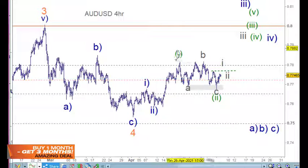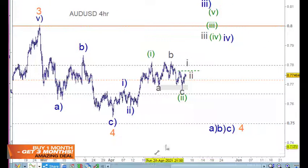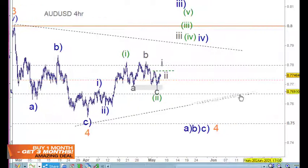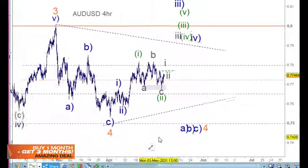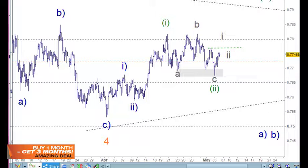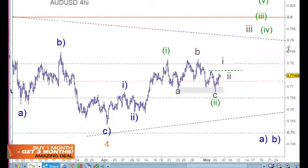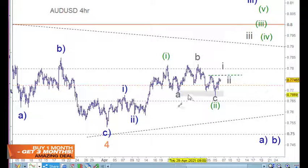Can we count all of this as corrective? Yeah, we could be going into some sort of triangle pattern here with all of this, so there's a few things that could be occurring. So we could look at some sort of triangle pattern coming into play here. I'm not quite sure yet, but I'll just stay with this count here until proven otherwise. But yeah, something's not quite right here.